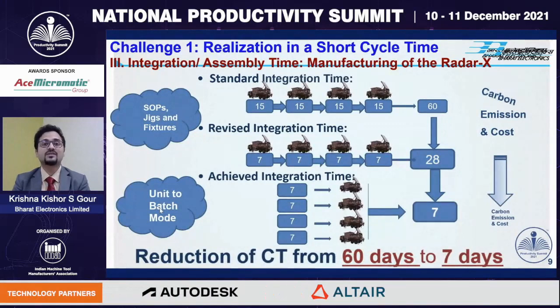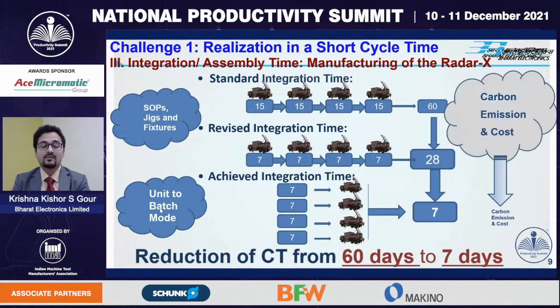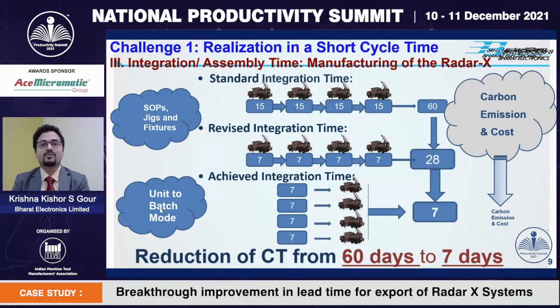This also helped us to consolidate the consignment. As the country of the customer was a landlocked country, we were able to ship it only through air shipment. Due to the consolidation of the consignment, we were able to reduce the air flight time from 90 hours to 54 hours, which led to a drastic reduction in carbon emission of almost 7 tons.